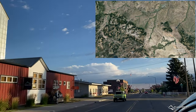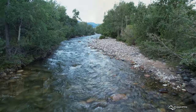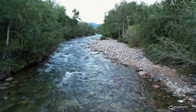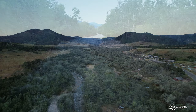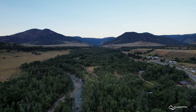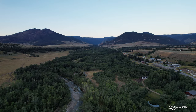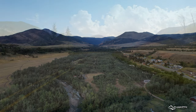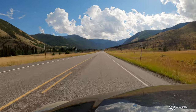Red Lodge, Montana, a quaint, historic mountain town nestled against Montana's highest peaks, the Beartooth Mountains. Here, an all-American road awaits to take you on an unforgettable scenic adventure.